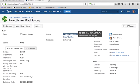Is it pending final departmental approval? Well, if it's sitting in somebody's queue and you want to call them up and say, hey, how come you didn't approve my request? I'm waiting to get started. You can follow up with that person.